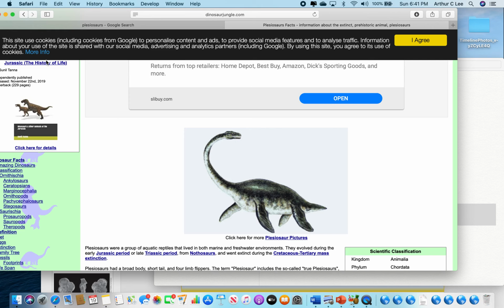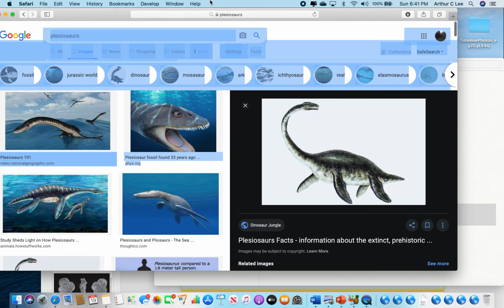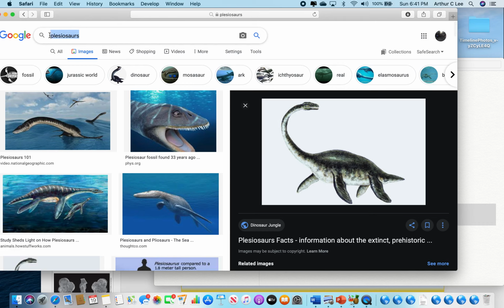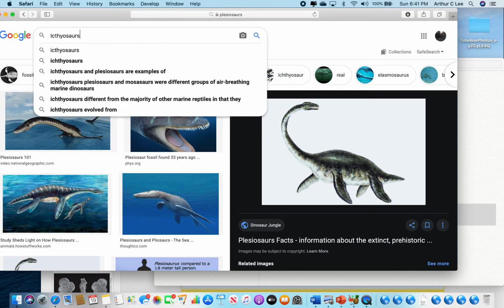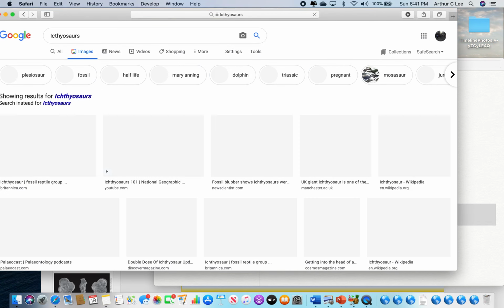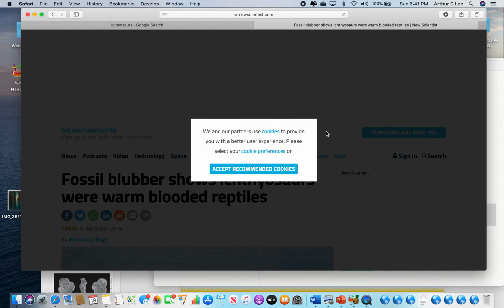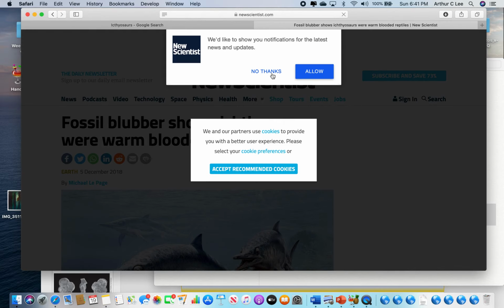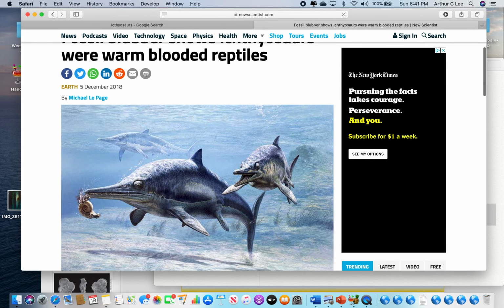Let's move on to the second marine reptile you need to know about, and these are the ichthyosaurs. It's always helpful to know a little bit of Latin. Ichthyo means fish, and so ichthyosaur means fish lizard. Let's take a look and see what they look like. This is what an ichthyosaur looks like.